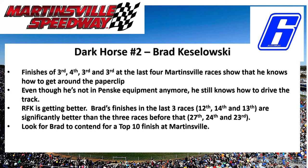My dark horse number two is Brad Keselowski. Brad has done extremely well historically at Martinsville. Finishes of third, fourth, third, and third at the last four Martinsville races. So four Martinsville races, no finishes worse than a top four. That tells you he, as Darrell Waltrip used to say, has got this joint figured out. He knows how to get around the paperclip. Now, I know he's not in Penske equipment anymore, but he still knows how to drive the track.